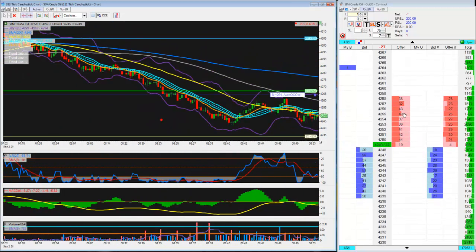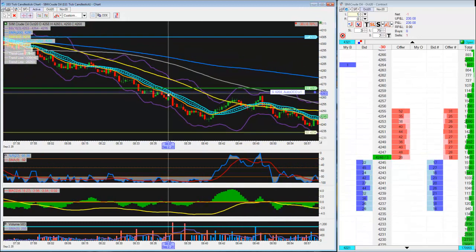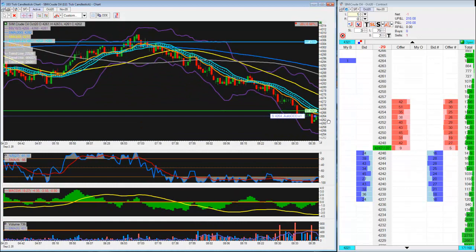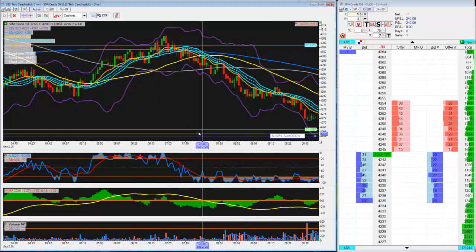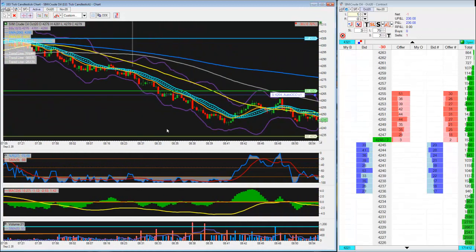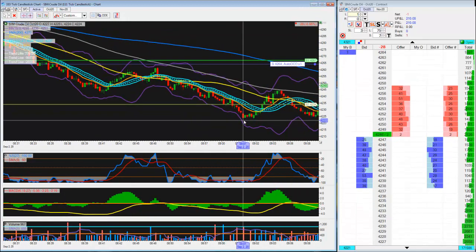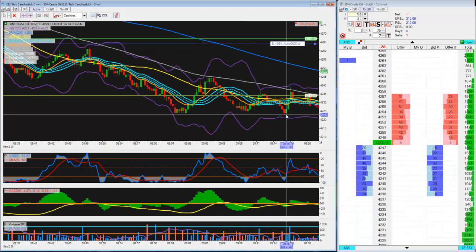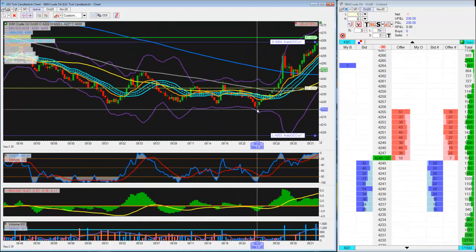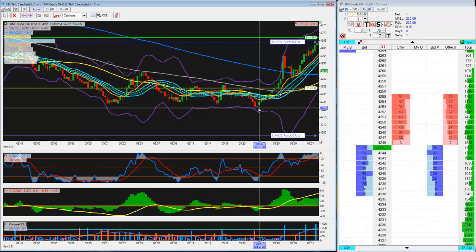So the low was posted, when was that? Right there. No, that's not the low. That's our exit point. The low right now is 42.21. It's right in somewhere around here. There it is, right there. That was at what, 8:24 this morning.